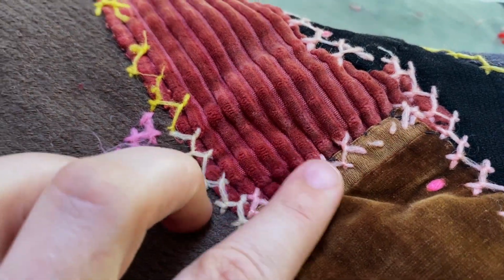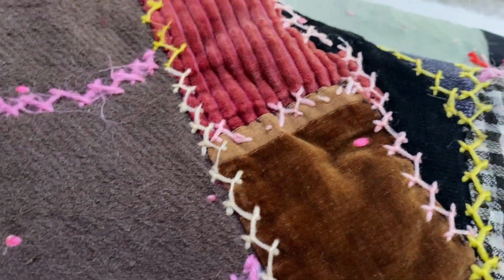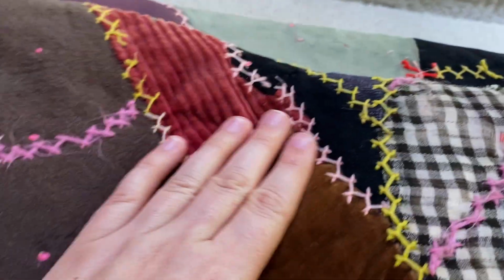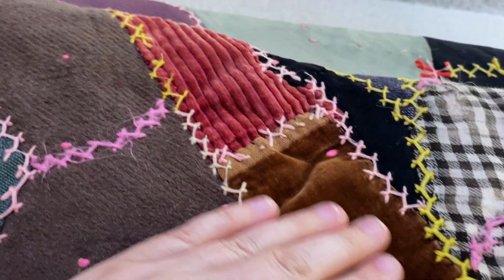Some lovely velvet selvage right along there. Very beautiful. I love this texture. Historical velvet and the velvet corduroy. So nice.